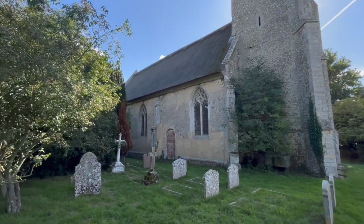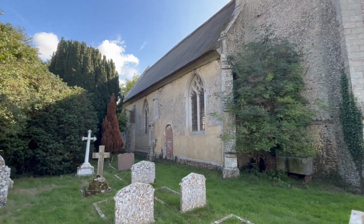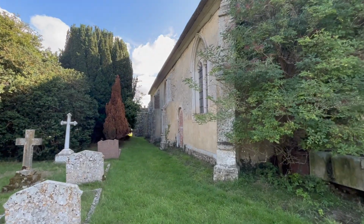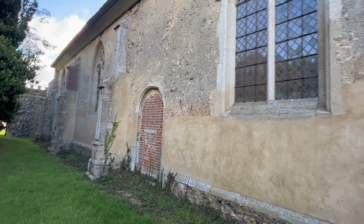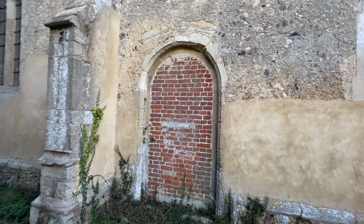But after that, we'll just continue walking through the churchyard. So we did actually see on the other side of the tower that window I was talking about earlier. It's quite nice. It's a similar style to the rest of them, decorated tracery. And this blocked doorway here, this is a different style to the rest of them. It's got a rounded arch on top, which means it's older. It's from about the 1200s. So whereas all the windows we've been looking at and all the doorways have had pointed arches, this one's a rounded one, which you tend to see in Norman churches, like really old ones.